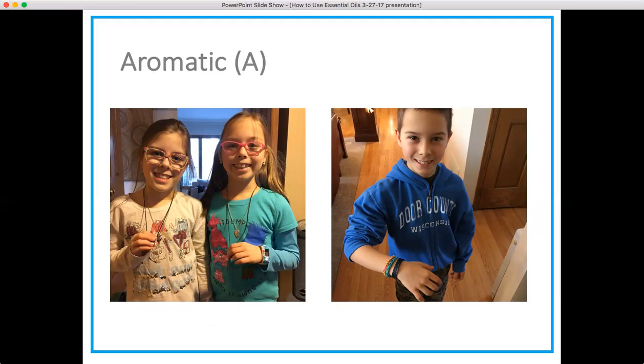Another way we love to use essential oils aromatically is with diffuser jewelry. So my girls, you can see they have their little necklaces and they love to choose their scents. And my son has this fun leather bracelet that you can rub the essential oil right on. And then they can breathe that in throughout the day. So they choose some different scents every day for that.